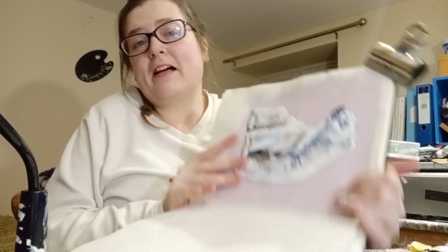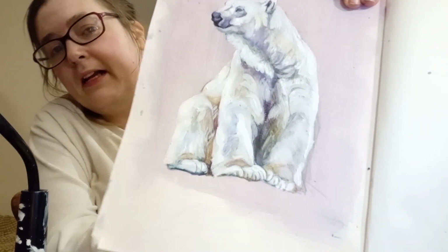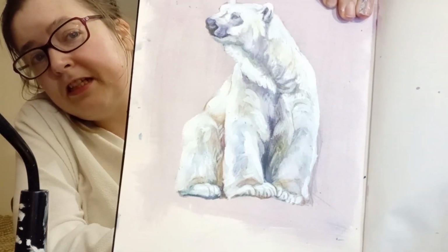Okay, so quick little update. I just finished working on my little Polar Bear daily doodle for today. I think he turned out proper cute. His nose is a little bit short, but yeah, just a proper cute, fluffy little polar bear. And he's quite colourful as well, which I like.